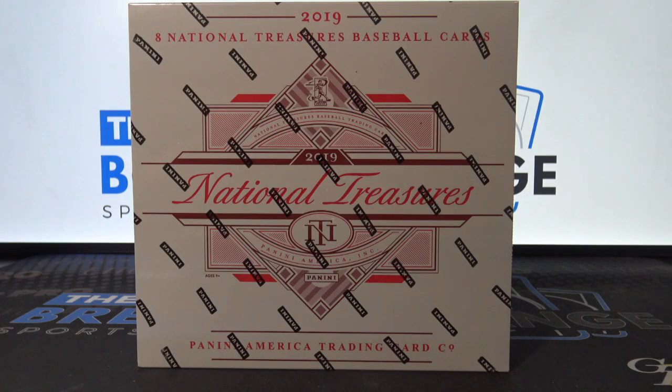Break ID number 9072. One box of 2019 National Treasures Baseball.